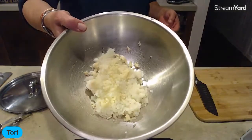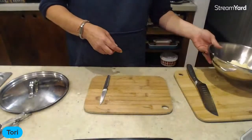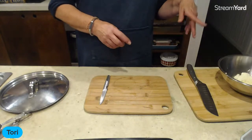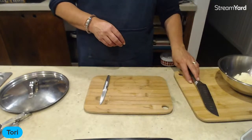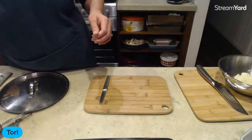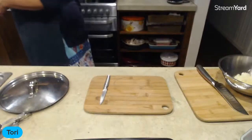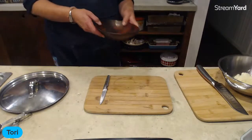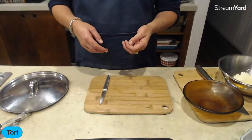So there's your onion and garlic chopped up, looking absolutely pretty. We've still got some other things we're going to cut up, including chilies and all sorts of stuff. So I might just get another bowl, and we'll start chopping up some other bits and pieces.